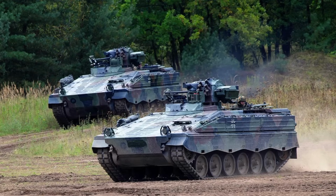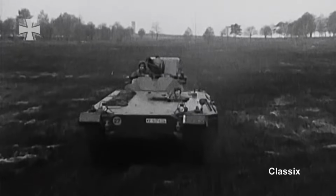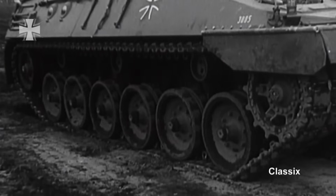The Marder started development in the 1960s as a replacement for the early Cold War Schützenpanzer HS-30, which was plagued with reliability issues and political scandal for the duration of its service. After a decade of testing, the first production Marders would be delivered to the Bundeswehr in 1971.